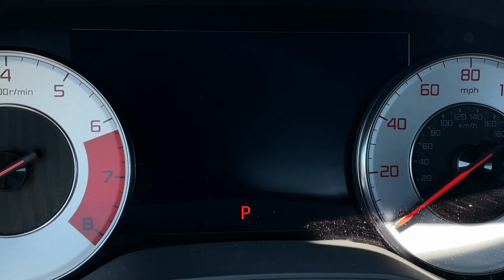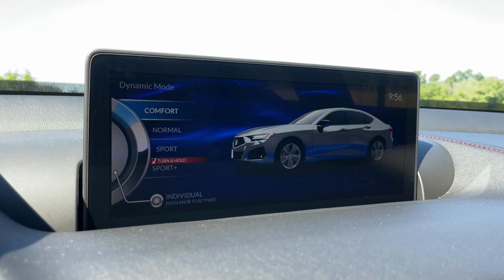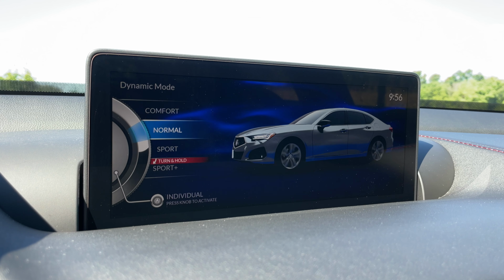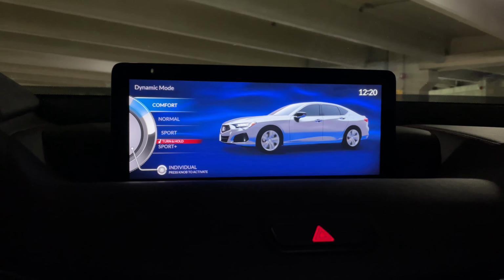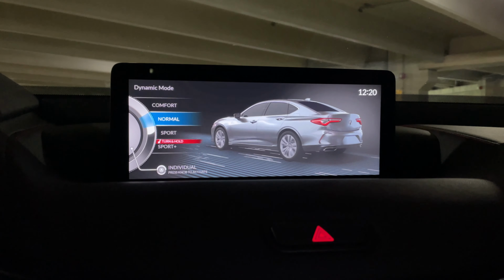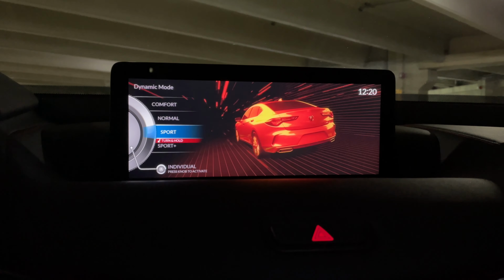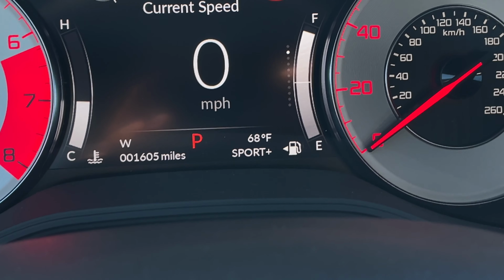All right, so in my review of the TLX A-Spec and the new MDX, I pointed out how Acura's graphics and animations are really next level. Whoever is working on these graphics and animations definitely deserves a raise. One of my personal favorite animations are the ones you get when you circle through the drive modes. These are really cool. Now, the Type S gets a model exclusive Sport Plus mode, so you know what that means. It gets its own animation, so let's check it out.